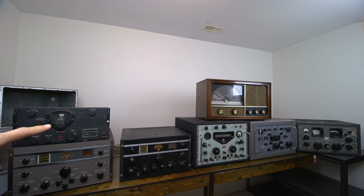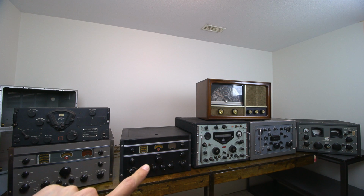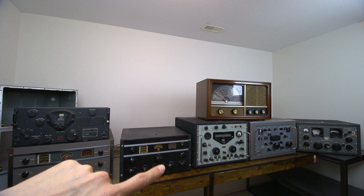This one here flew around in warbirds. So this one here was up in the air most of the time. Very, very good receiver, very, very sensitive. So this is a BC348 is what this one here is. This radio receiver is a CR88. It's, I guess you could say, almost identical to the AR88. So this one here is just here for reference sake.